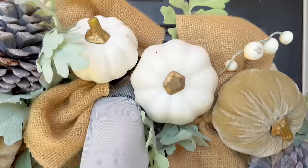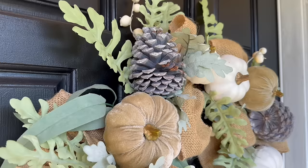And welcome to our home. So this wreath here is something that I picked up several years ago at the Goodwill outlet. I've been using it for several seasons and I'm still very happy with it.